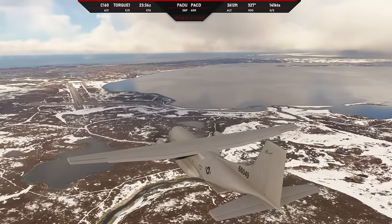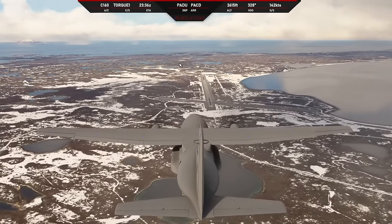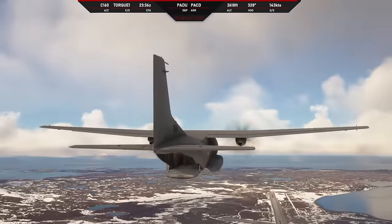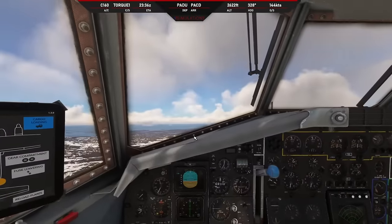Miles to drop. So yeah, our drop zone is pretty much right there, I think. Hopefully we don't drop it in the pond, but taxpayer dollars, baby.